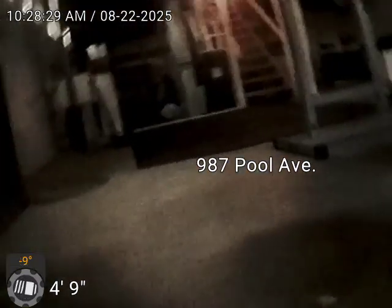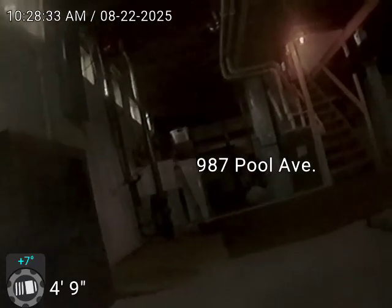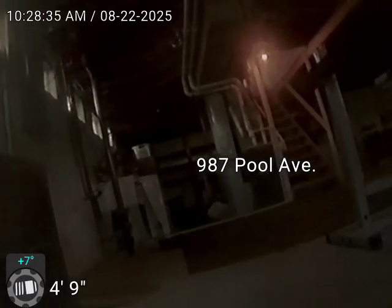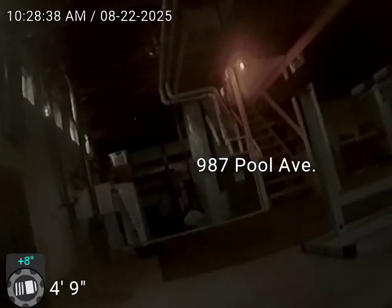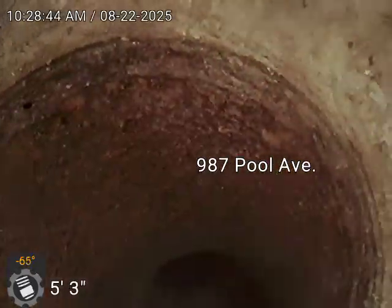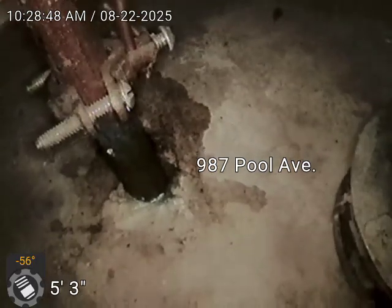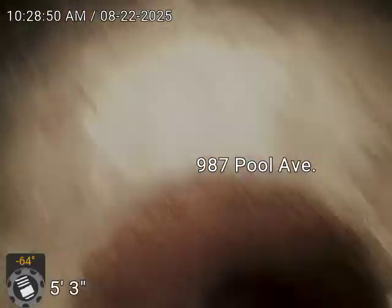You can see, if you look, that stack is right there next to the stationary tub. And so I did try to remove the cap, but it would not come out without a little bit of extra help, we'll say. And so we're going through this floor clean out right next to where the water line comes in.